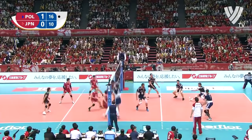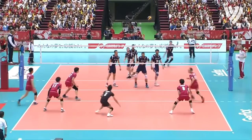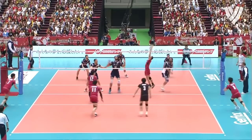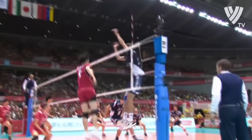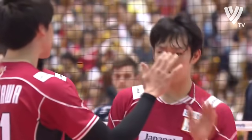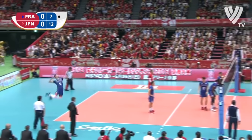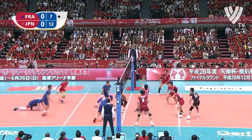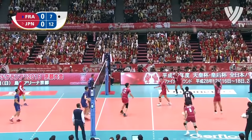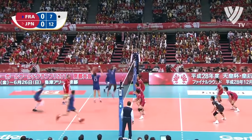Fukatsu back set. And look at that finish. And Yanagida loving that one. Rochelle hits the line with France struggling first set. And he strikes a fearsome blow. Well rejected. Sharp work by Takita. Shimizu is deep, just has to curl it back into court.